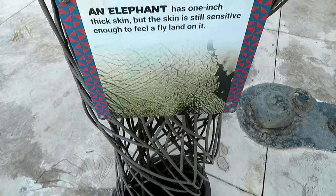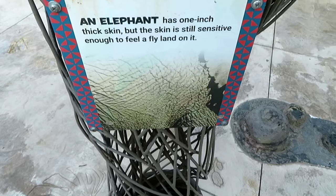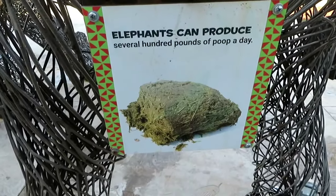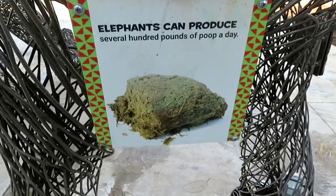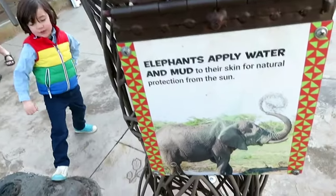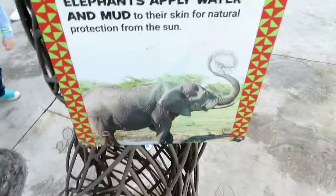An elephant has 1-inch thick skin, but the skin is still sensitive enough to feel a fly land on it. Isn't that cool? Elephants can produce several hundred pounds of poop a day. That's what it says in there. Whoa. Several hundred pounds. This is it. Oh, that's supposed to be it.